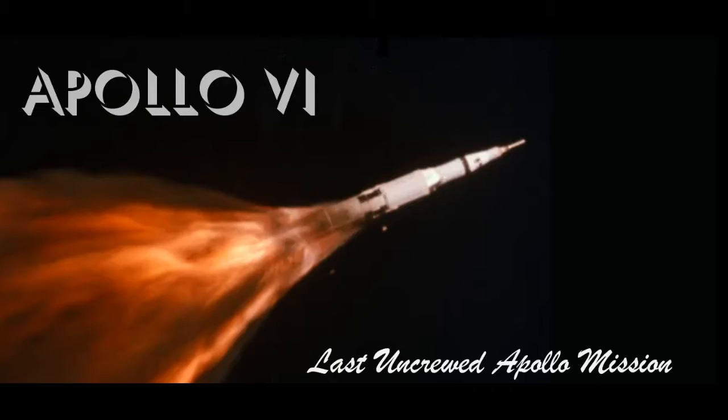Receiving some readouts on some of these red line values. All indications are that everything is still satisfactory. T-minus 1 minute 15 seconds and counting. Third stage propellants now have been pressurized. Control, T-minus 60 seconds and counting. First stage now pressurizing.